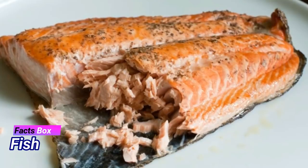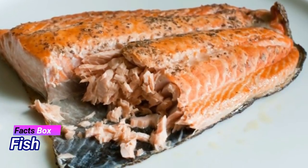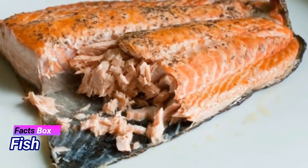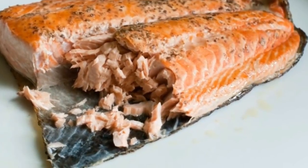Fish. Avoid being that guy at the office who pops his fish in the microwave and stinks up the whole joint. The best way to enjoy fish the second time around is to give it a new purpose. For instance, flake it and add it to a salad or fish cake.